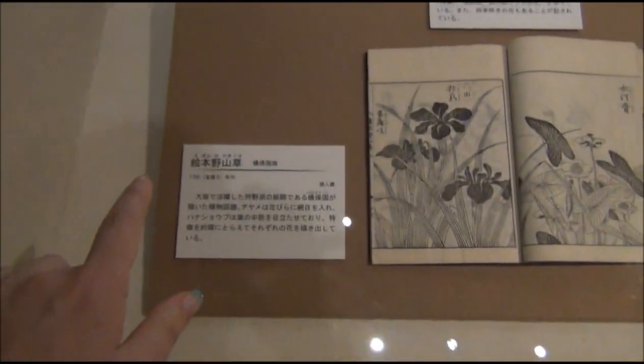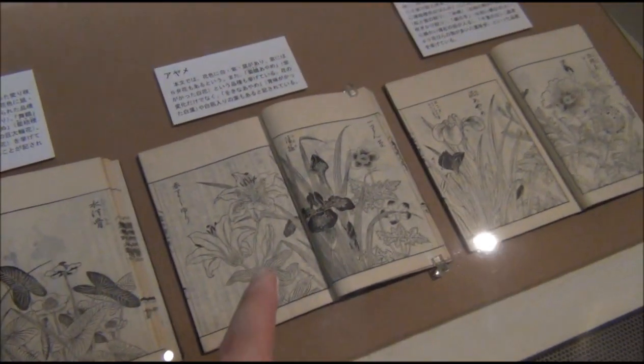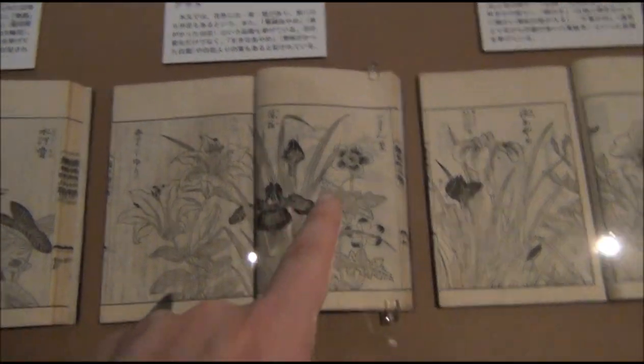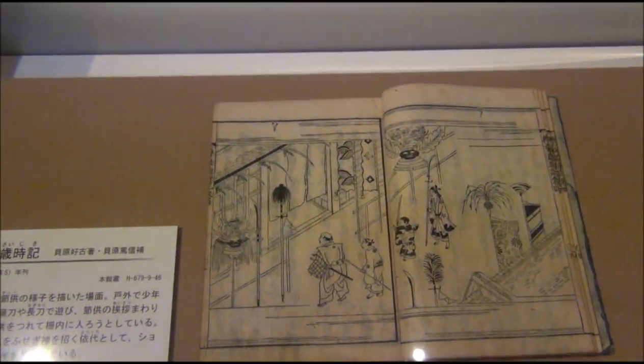Oh my goodness, we found coloring books. 1755, people, coloring books. Oh, look. Those are irises, if I'm saying it right. And look at that. Oh, I need to scan that one in.